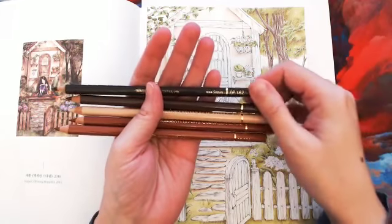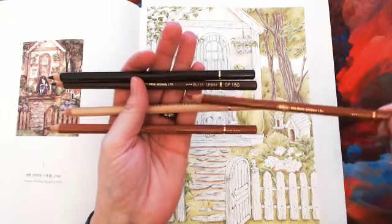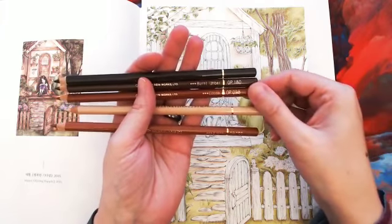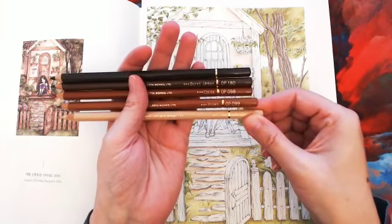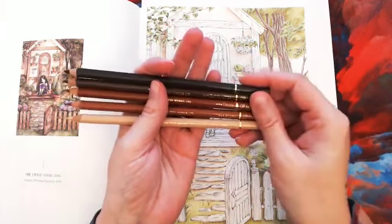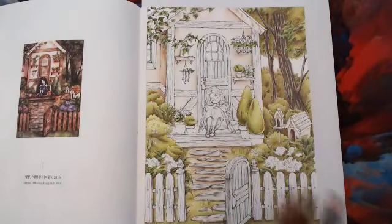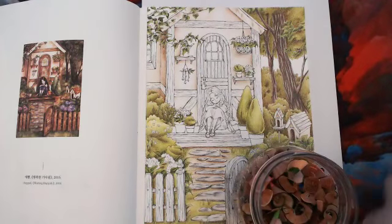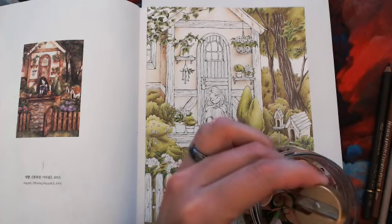So I'm using the sepia, the burnt umber. I'm trying to do color order here: cocoa, brown, and cork. So that's going to be my brown all in here. Let me do my sharpens. So that one's good.